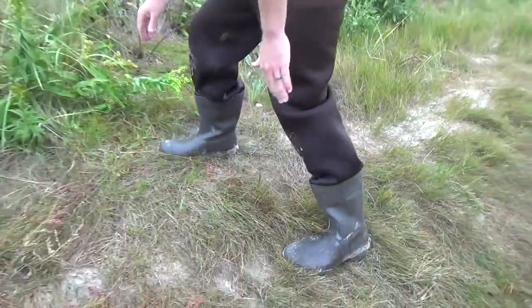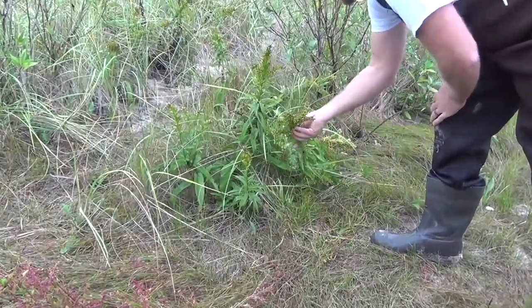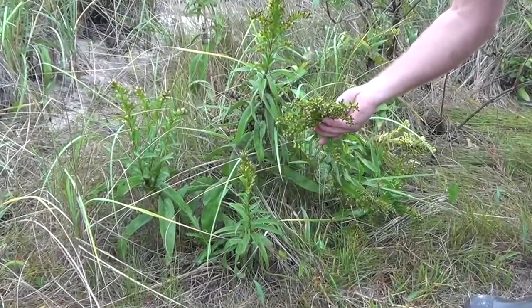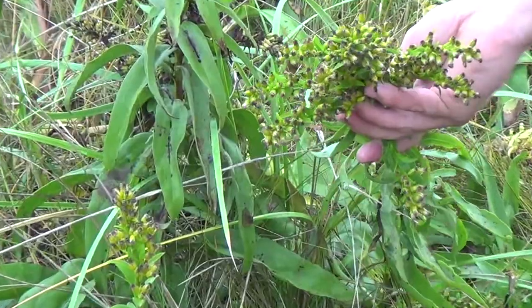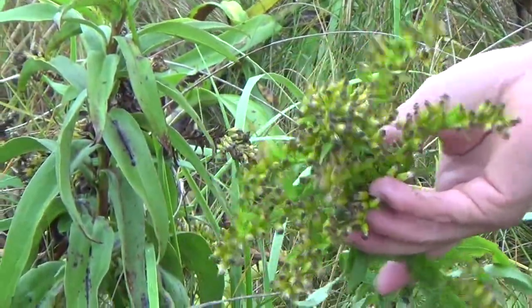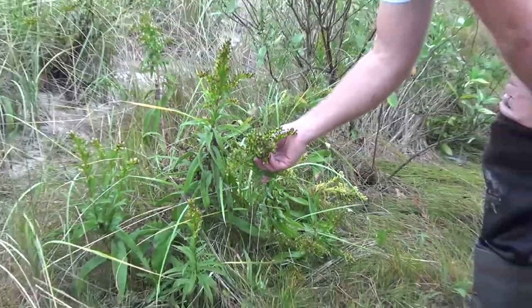And as we move up, we have seaside goldenrod. It's at the end of its blooming cycle, but it has very abundant bright yellow flowers, so that's an important food source for our monarch butterflies when they're migrating down south.